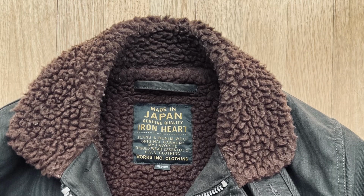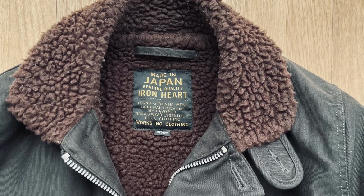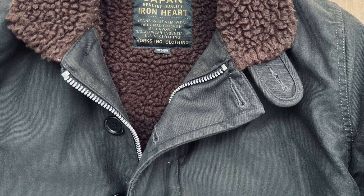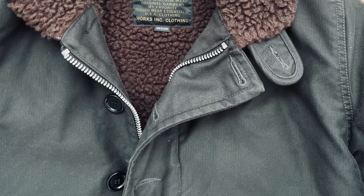Now look, full disclosure, I did buy this jacket used. I got it for $450 off of eBay or thereabouts. That did impact my buying decision. So if you're buying at the full price, you know, maybe that's the decision to be made. And we're going to talk about price and value a little later on. But first things first, let's talk about this jacket as it's built, its construction.